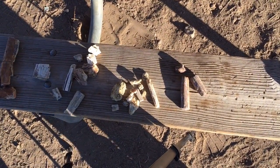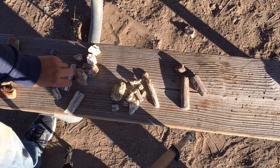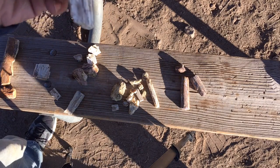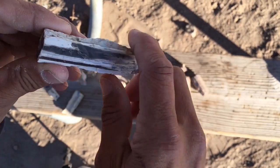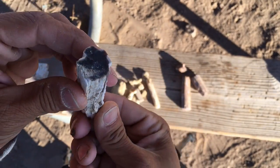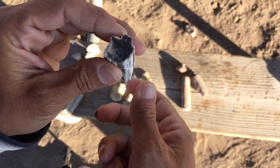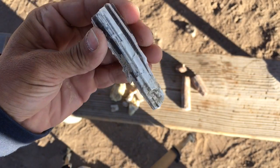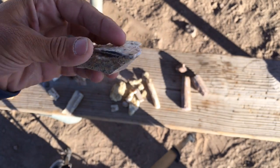So this is day 2. A ton of opalized wood. Once again, no fire. Cool stuff though. You can see the black opal running inside of the white opalized wood. Deep black center. It's pretty cool stuff. It makes some awesome wraps. Sure, it'll polish up amazingly.